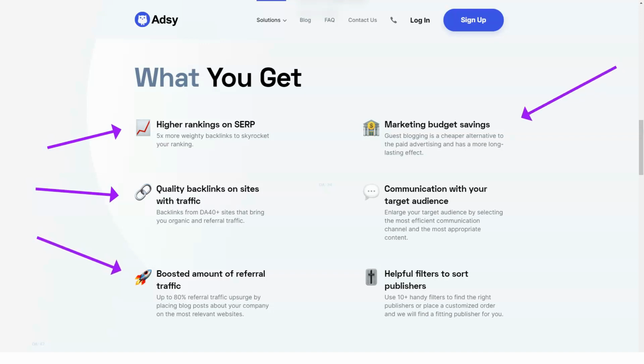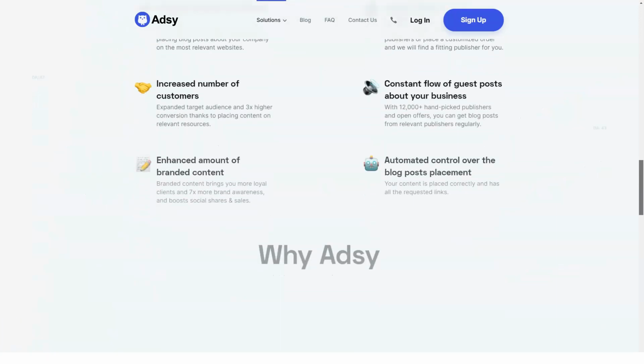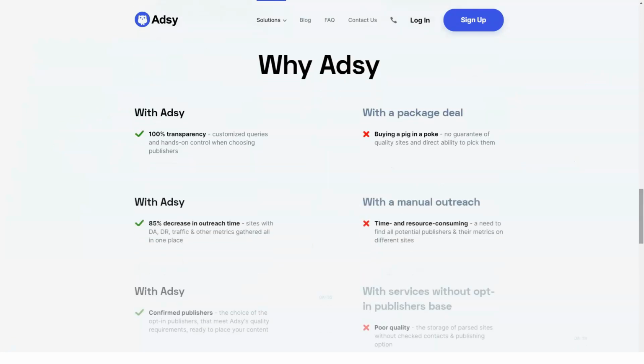Now that you have all the information about working at Adsy, it's time to get great content about your business and tell the world about you. To receive any tasks or orders on Adsy, you must first add your websites to your Adsy inventory. Buyers can then see your websites and select you for content work.